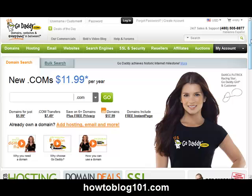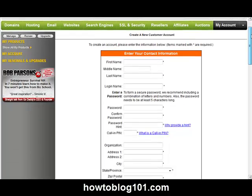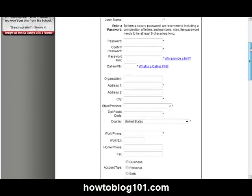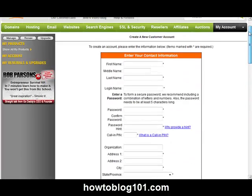So I'm going to recommend GoDaddy also because it's the most common domain company that more people use and everybody's pretty familiar with it. So all you simply have to do is go up here to the top where it says create account, click on that link, and then it's going to bring up this form. And in this form, it's just going to ask you the general information that most websites will ask you when it comes to setting up information.